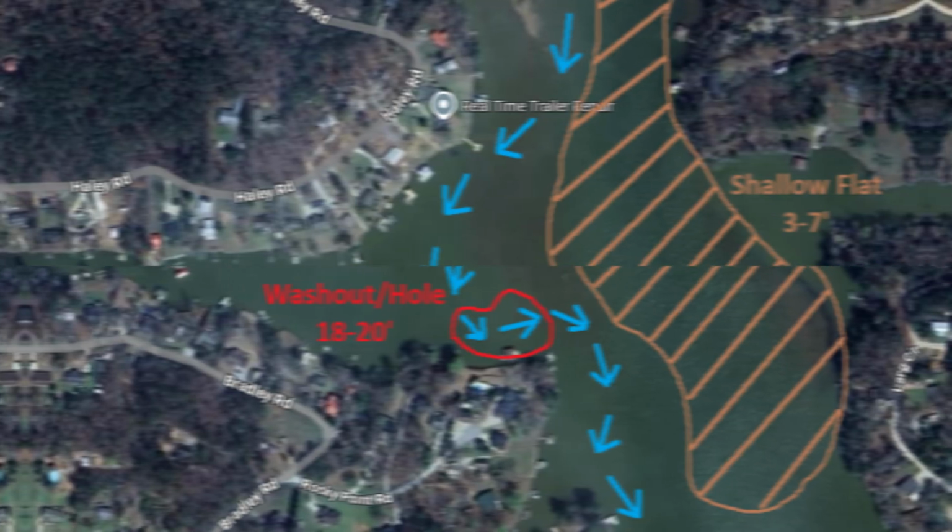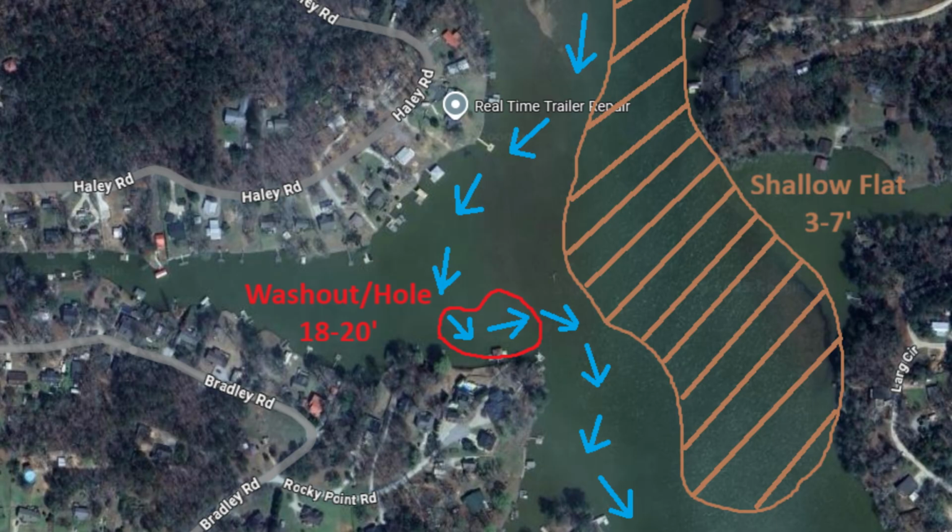Right here in this area circled in red, right in the middle of that 90-degree bend, there is a big, huge washed out hole from the way that the river current flows in that area. I'd say this area is probably about 50 or 60 yards wide, but it was a very steep transition from that shallow flat that was only about 7 or 8 foot on the very edge, and then it drops off very steep down into that hole that got up to about 20 foot deep.